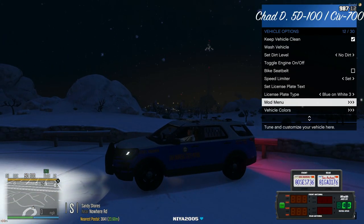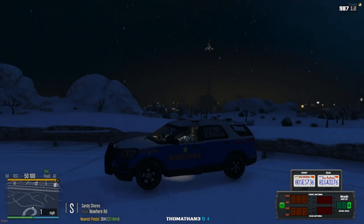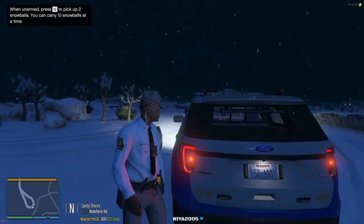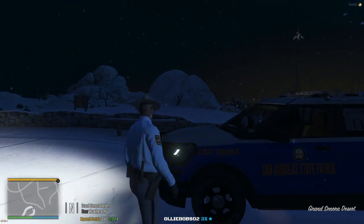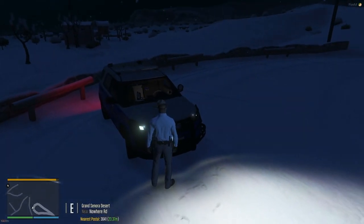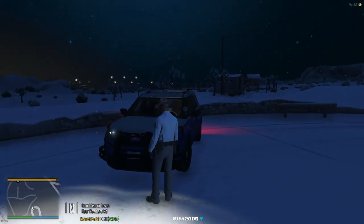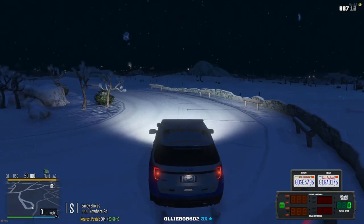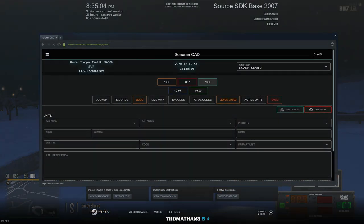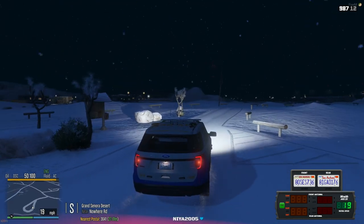You could probably just change that. Those rims are... yeah, so that looks a little bit better. It looks okay. I like the old Explorer better. The only real thing that I like about this one more is probably the ambers and the lights and the push bar. I think this is the Western Ram bar. Yeah. So we can go on with this. I don't really like the handling on this, and this is gonna be even worse in the snow, but we'll see how it goes. I've already marked myself 10-8, so we'll see how this entire thing goes. So I'll see you guys all on patrol.